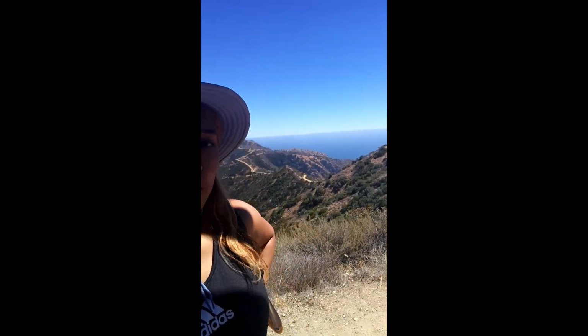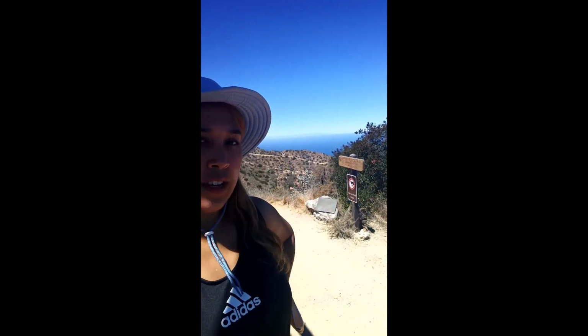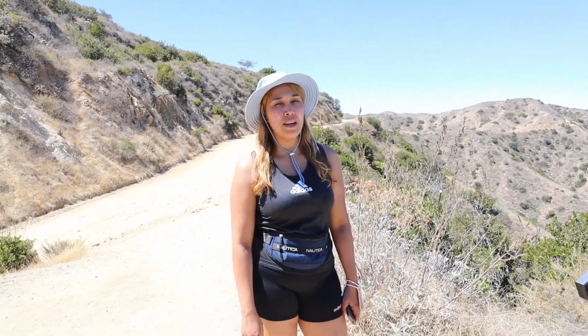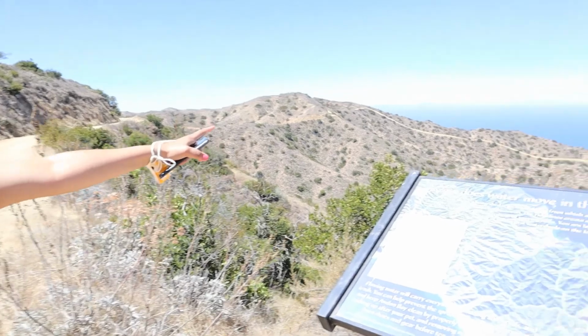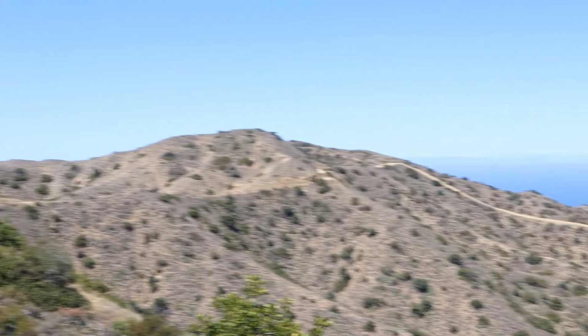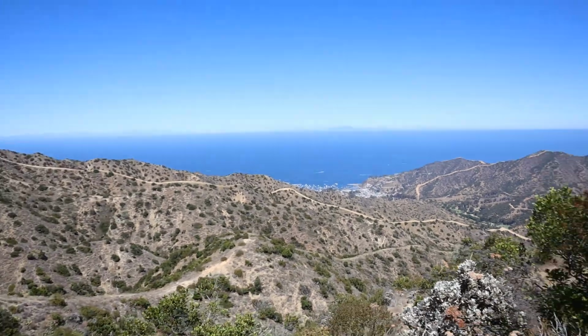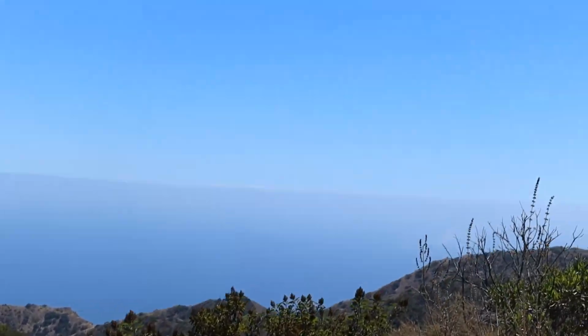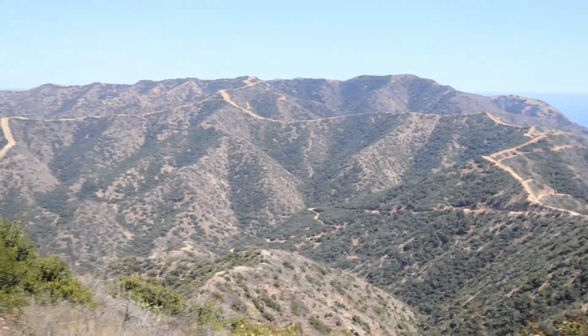So you get here, the Hermit Gulch Trail ends, and then you get that nice view over there of Two Harbors, and then over here you get the view of Avalon. So you hike at least, I don't know, maybe 4 miles before you get to this point, where the Hermit Gulch Trail ends. And you get this nice view of Avalon over here. That's Avalon down there. And then on your right side you have the view of Two Harbors, and more trails start over there. It's just so beautiful and breathtaking.